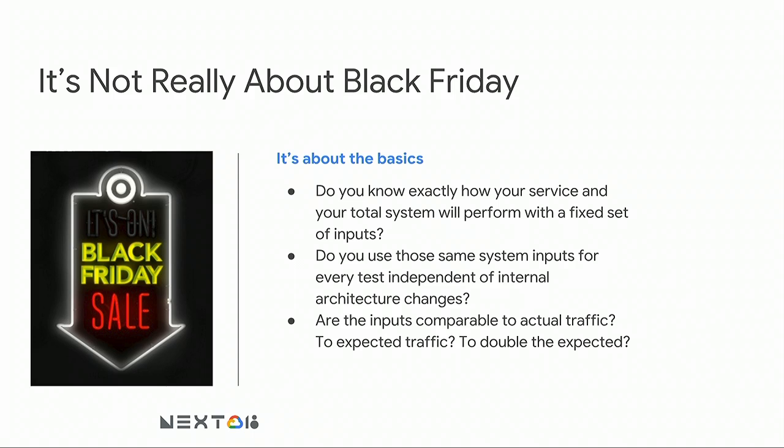I've talked about alignment on business metrics. Fine, we know what they are. We know how we're performing. We know where we can get to based on testing. We know where we want to get to based on predictions. And if you know all of this, you're already ready for Black Friday. It's not really about the event. The event just provides drama for the background.